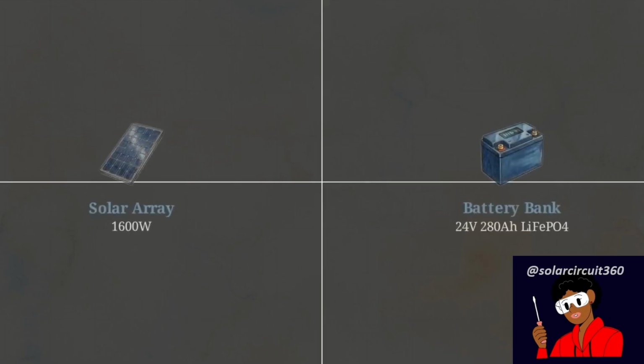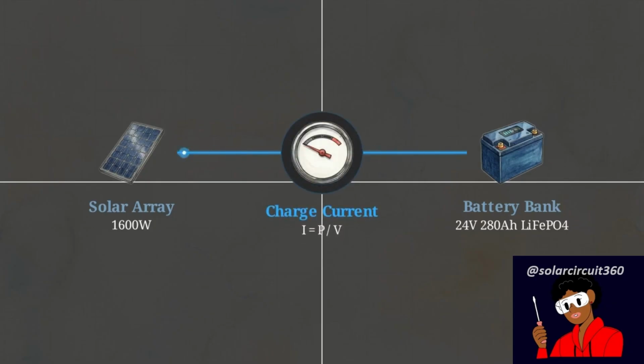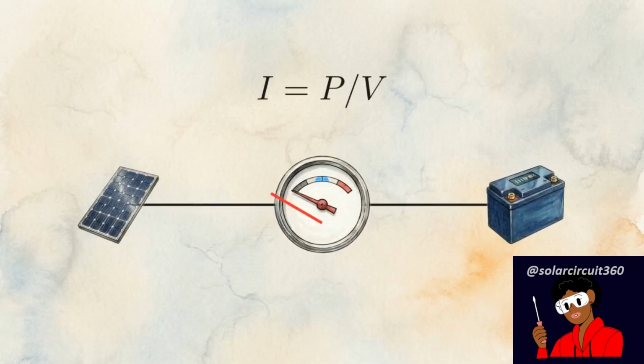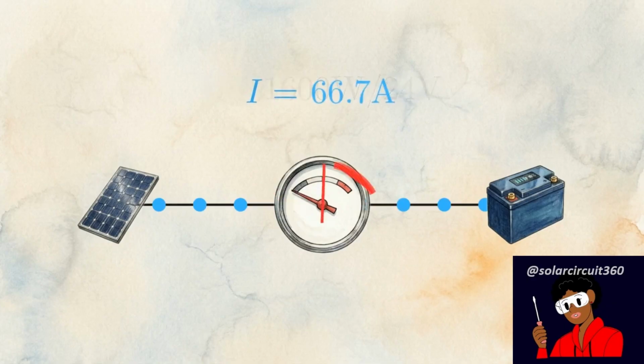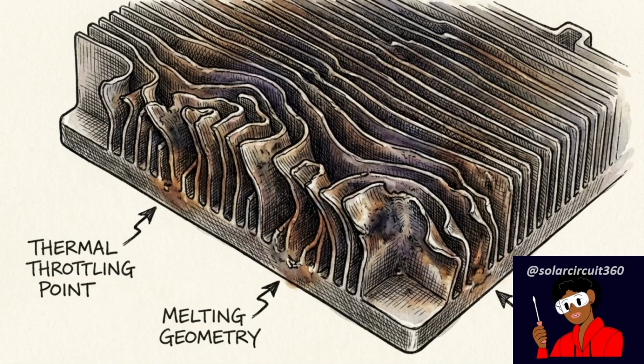We need to calculate the maximum continuous charging current that will be forced through this specific junction when the sun is directly overhead. Applying Watt's law to the generation side, we divide the 1,600-watt array output by the 24-volt system voltage. That gives us a peak continuous current of 66.7 amps. This math immediately reveals that a standard, budget-friendly 60-amp charge controller is inadequate for this architecture. Forcing an undersized controller to run past its maximum rated current limit for hours at a time leads to severe thermal throttling, clipped power production, and eventual hardware failure.